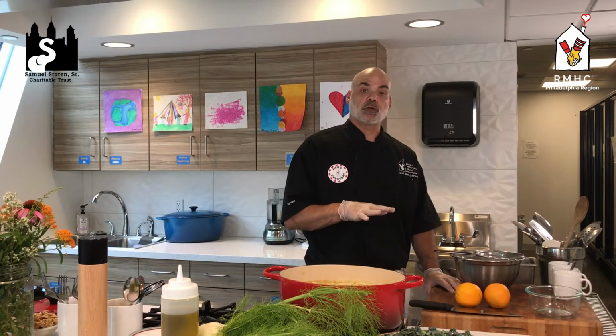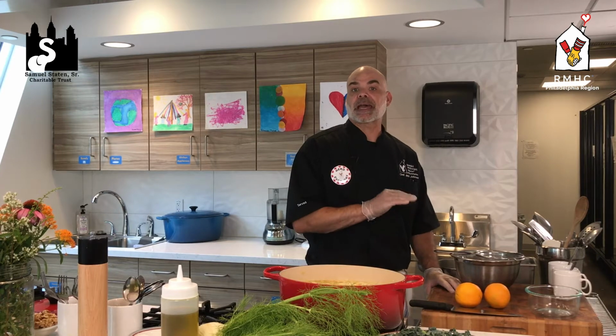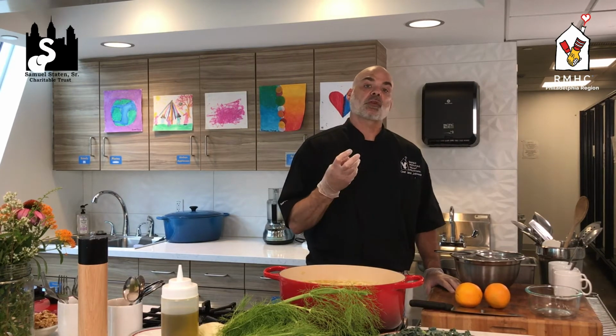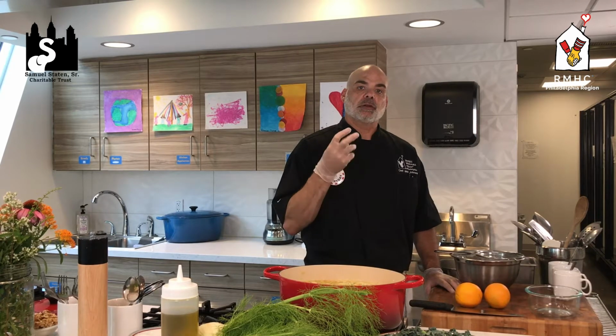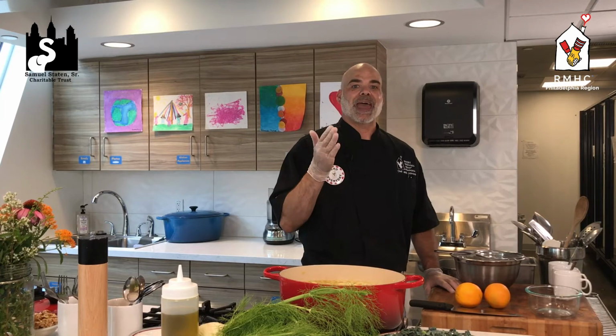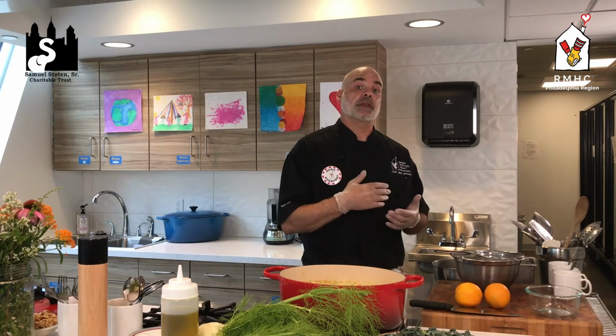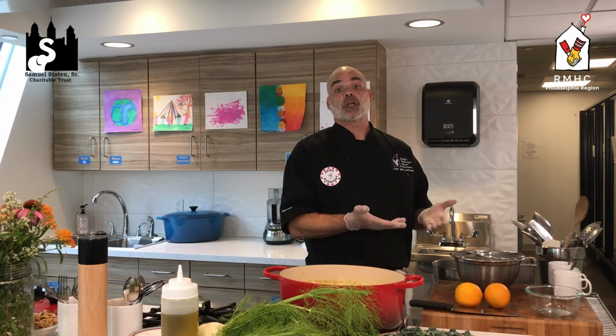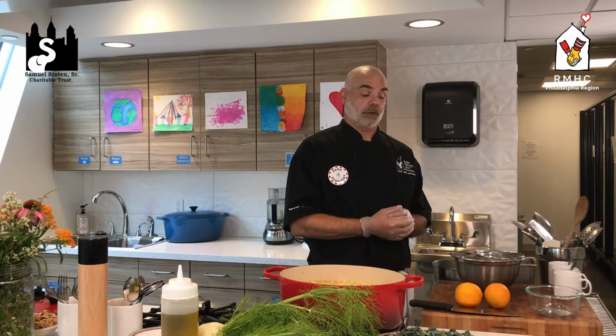The first thing we're going to do for our salad here is we're going to peel and segment these oranges. And we're going to do that because we just want to make sure that you're getting the good, juicy part of the orange, but not all of the epidermis and the skin that's between the segments. We want to make sure that you're just getting the good segment. And in the process of removing the segments, we're going to create a lot of juice in the bottom of our bowl here, and then we're going to use that juice as the base for the salad dressing.